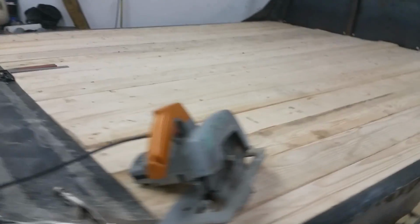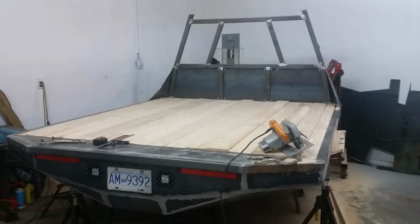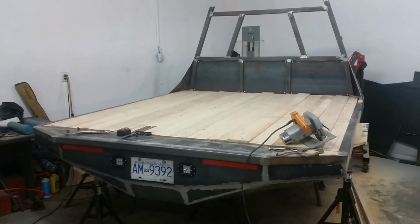There we go. Last piece of wood in there now. Sweet. Time to start painting.